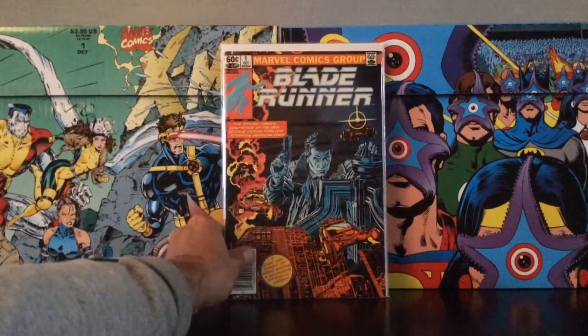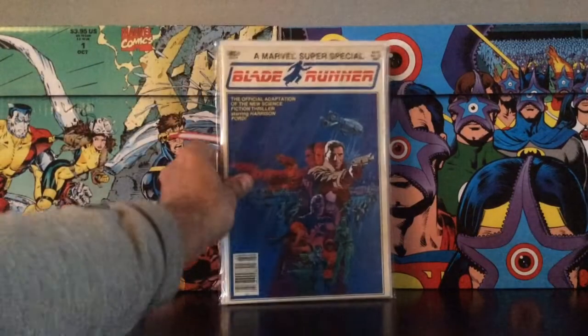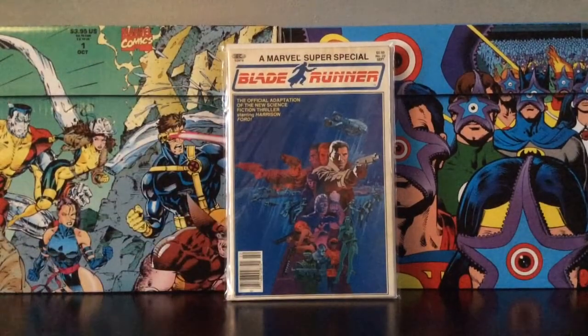Another movie that I still stand by to this day, though, Blade Runner number 1. This is my second copy of Blade Runner number 1. First appearance of Blade Runner in comics. And once again, a serious upgrade from the issue that I have. So, very happy to add that, but I was even happier to add this. Marvel Super Special number 22, which contains the complete Blade Runner miniseries, all 2 issues, which adapts the movie. And this features an awesome Jim Steranko cover. So, only fine minus condition.